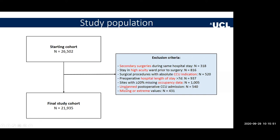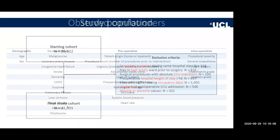And in contrast to the study by Kahan and colleagues, we also excluded all patients who had unplanned ICU admission. Unplanned means if they had, for example, hemorrhage in the OR or hypertension. So we ended up with our final cohort of roughly 22,000 patients.